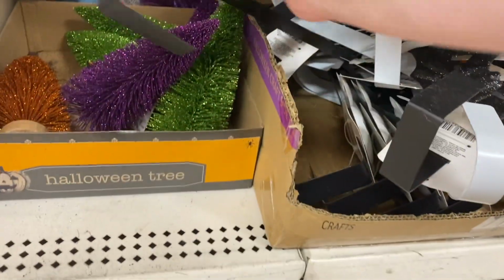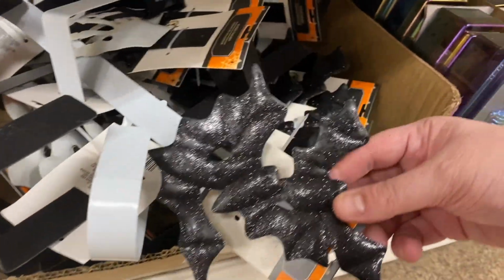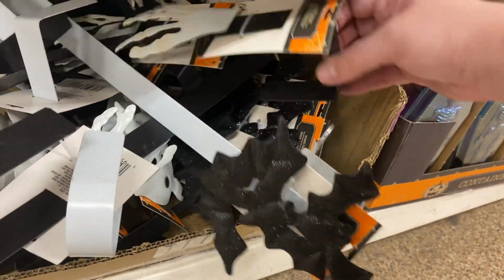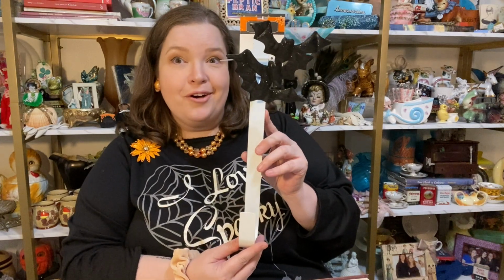So an absolute gem I found was this wreath hanger. Look at the 3-dimensional bats. I love that so much. Now they had some different design ones. They had some plain ones, but they also had a little ghosty and a little skeleton hand. So they definitely had some different designs. I thought this was a really, really cool wreath hanger.